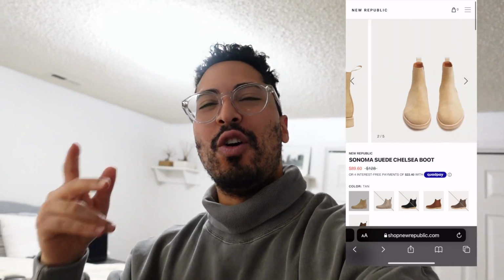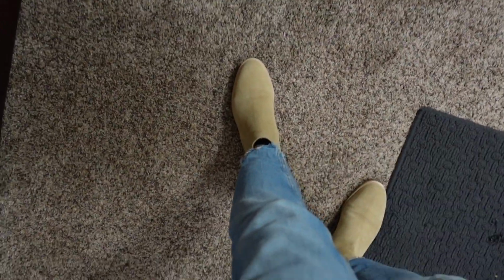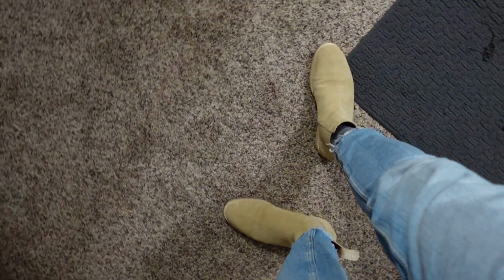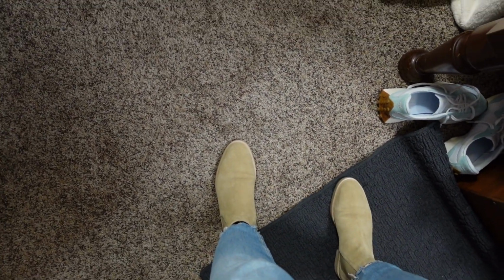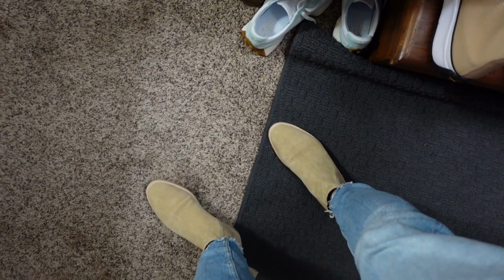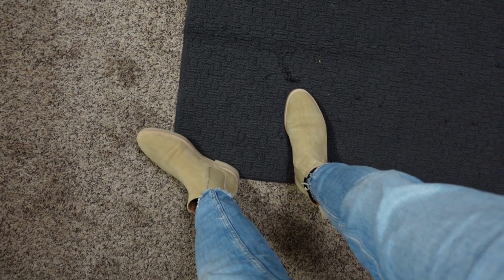So I have the Sonoma Chelsea boots on from New Republic right down here. Check them out. Oh yeah. What do you guys think? What are we thinking? The Sonoma Suede Chelsea boots from New Republic.